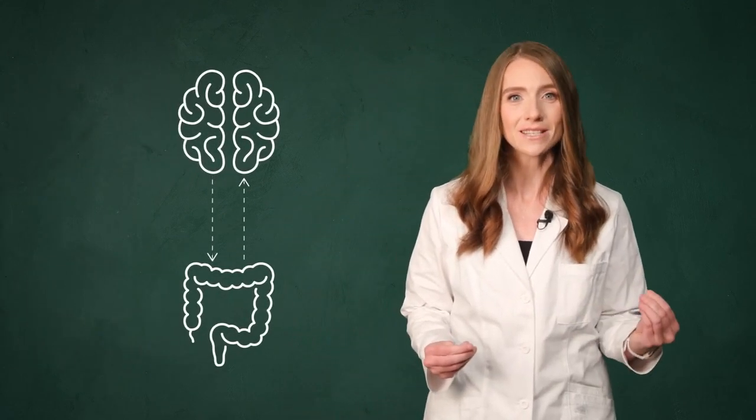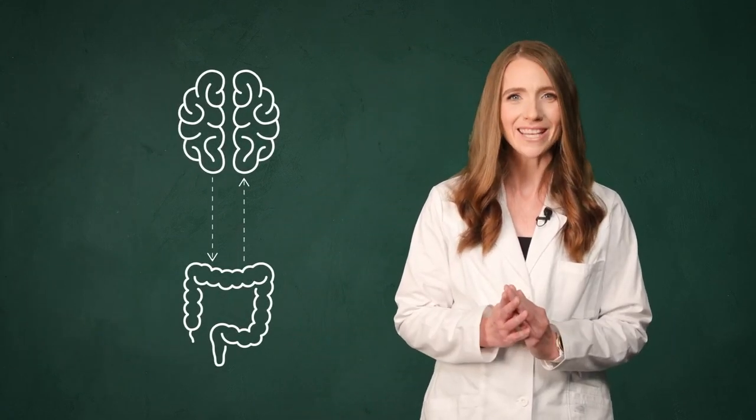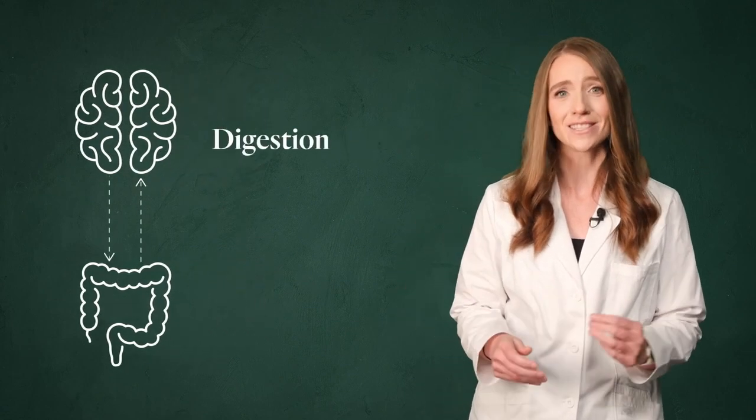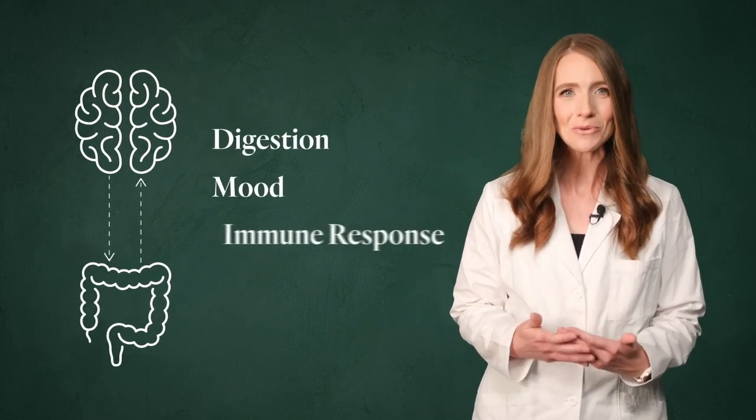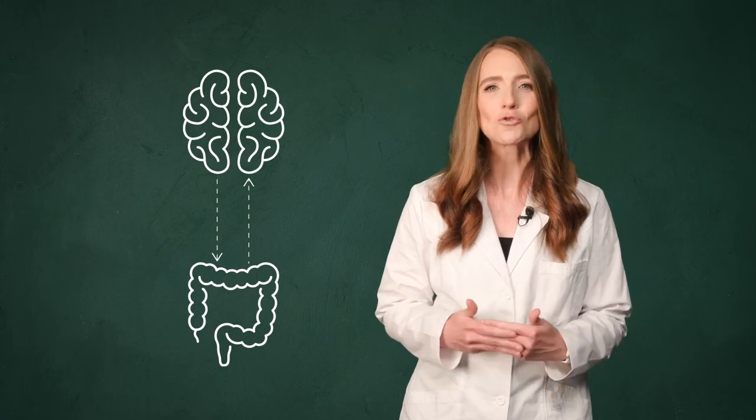The gut-brain axis is a two-way communication network that connects the gastrointestinal tract and the central nervous system. It plays a critical role in regulating physiological processes such as digestion, mood, immune response, and energy balance. And that's where the MindBody in our system name comes from. There's a connection there. We understand the importance of a strong and healthy communication between the two.